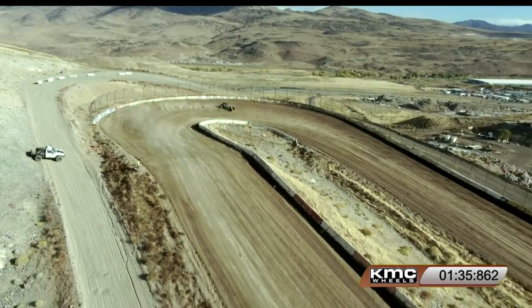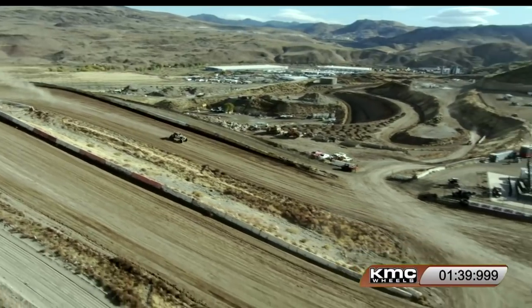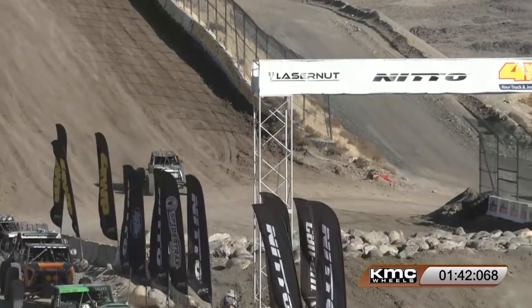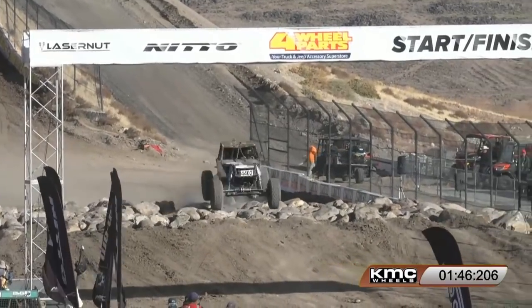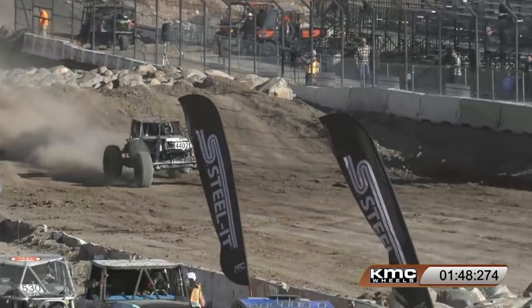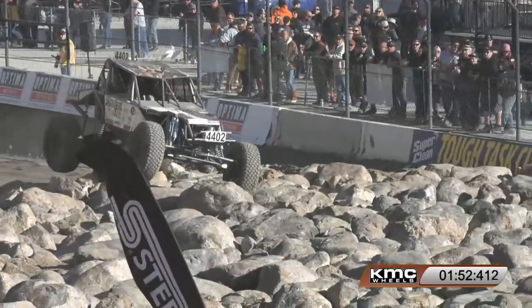While Tom Liu is on course, Kevin Hart is out there as well, and Kevin's throwing it down the rocks, and we'll be keeping an eye on his time as Tom Liu makes his way to the four-wheel parts rocks. Nice and controlled. Just kind of skips right through there. It looked good. 4402, Tom Liu heading into the Steel at Rock section as we speak.